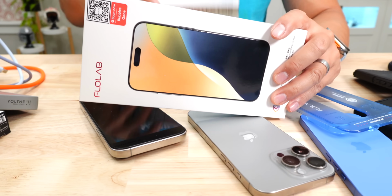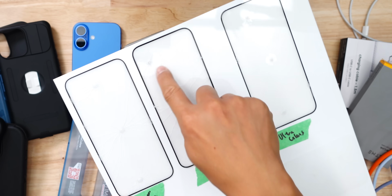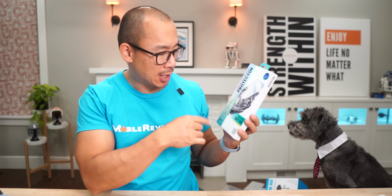Now, if you need an alternative, check out the stuff from Banks. These guys did really well in my testing last year. It's hard to see, but impact-wise, it was really tough to break. This product doesn't have as strong an anti-glare film as the FlowLab, and it's missing the polarized sunglass thing. That's all I got for this video.